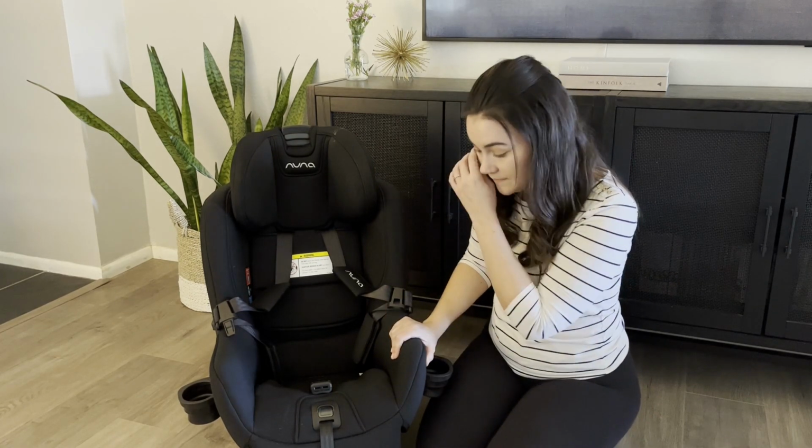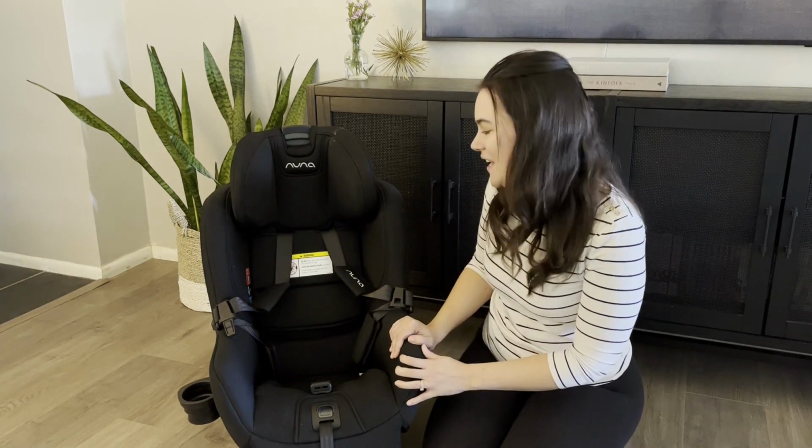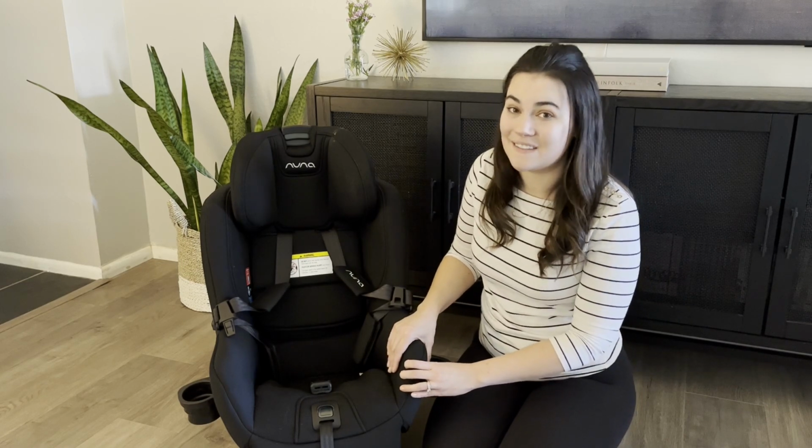You might also be wondering about the Nuna REVV, which is the new car seat Nuna recently came out with that has the ability to rotate to put your child in, which is a really cool feature. It is something that I think several other brands are starting to do as well, including Baby Jogger and Evenflo. But it retails for $100 more than the Nuna RAVA. So the Nuna RAVA is already at a pretty high price point at $550. So the Nuna REVV is $650.